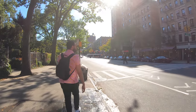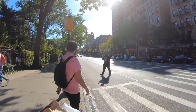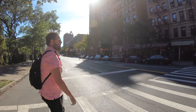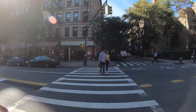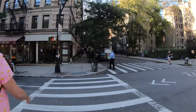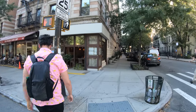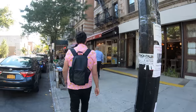So let me point out a food recommendation. Let's cross the street. Right. So by the way, this is Amsterdam Avenue. And 111th Street. Actually, one block south of here is Cathedral Parkway.